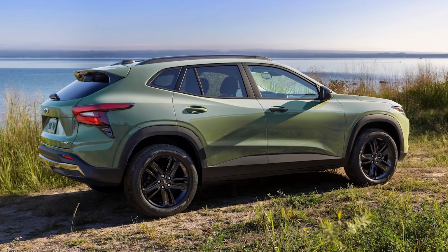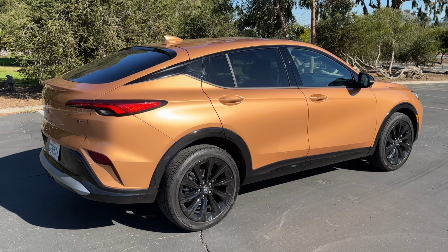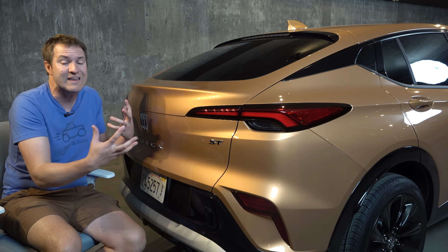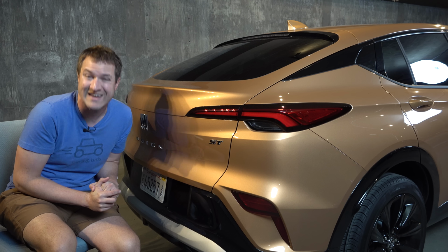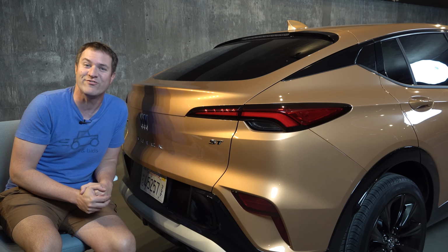They have the same chassis, the same platform, the same powertrain, but the Buick is a little more expensive. The Trax starts around $21,500. The Buick is about $2,000 more, but you get a nicer looking car, maybe a little higher end, and you get the cachet of the Buick brand name, whatever that cachet is, if it's cachet at all.